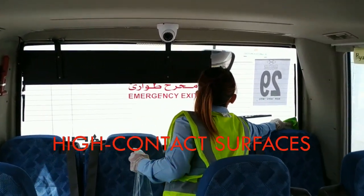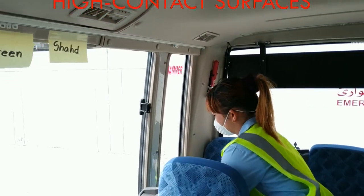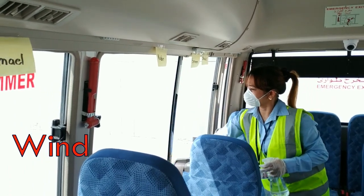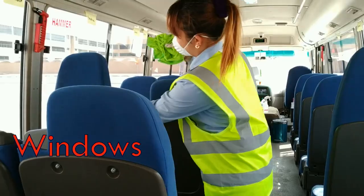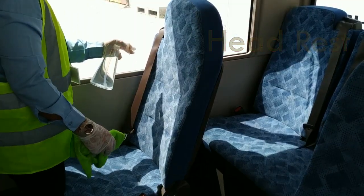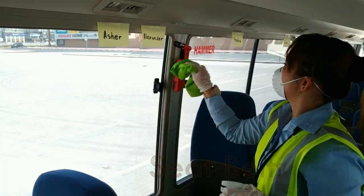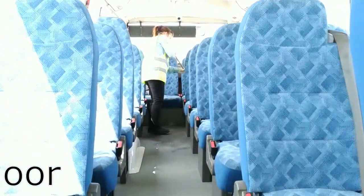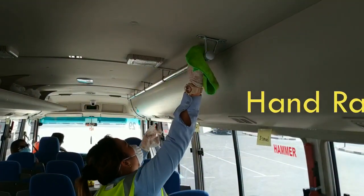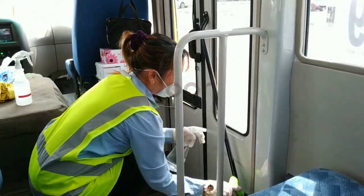Once the driver is done cleaning his designated area, the bus attendant will then commence sanitizing and disinfecting all high contact areas and surfaces from the rear of the bus forward, starting from the window seats, top of the seats or headrest, including seat belts, cabin floor, handrails, and the bus door.